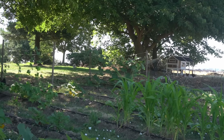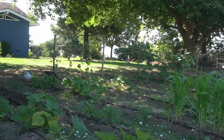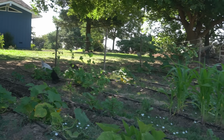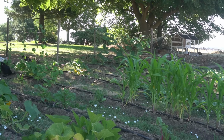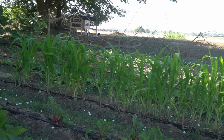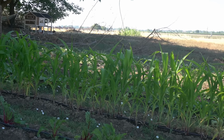So I made a shade garden around here. The first half of the garden gets 100% shade. The second half gets 50% shade. It gets about 4 to 5 hours of sunlight during the day. So after 1 o'clock, this area of the garden where I've planted corn, it does get sun.